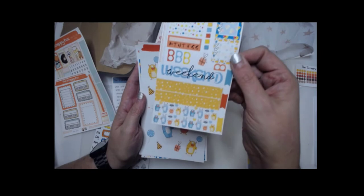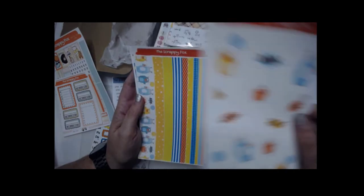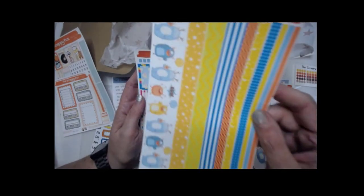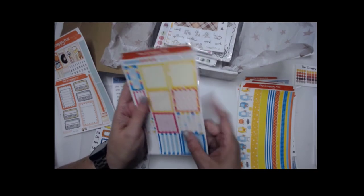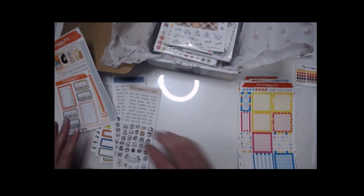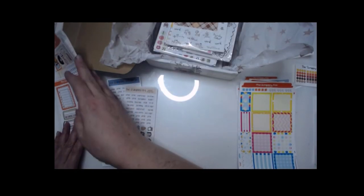Hello. Cute. And then deco. And the washi. And the boxes. And this is just, that's a big kit. All right, here is more Fun in the Sun.